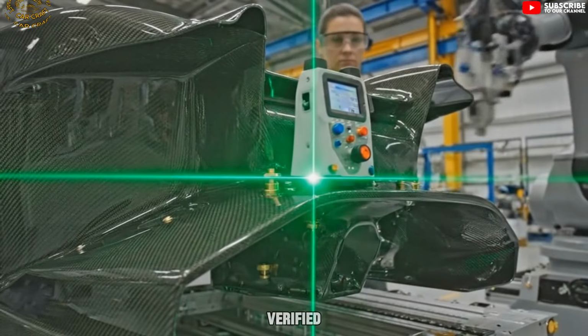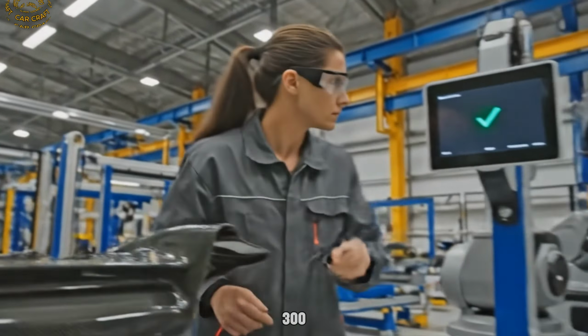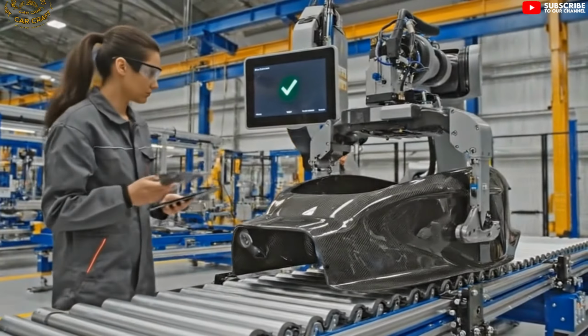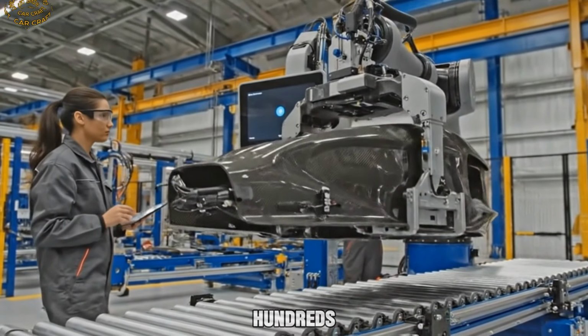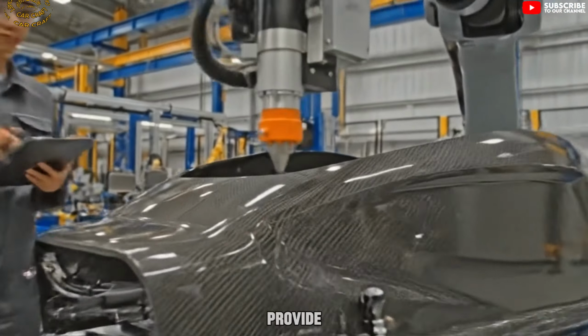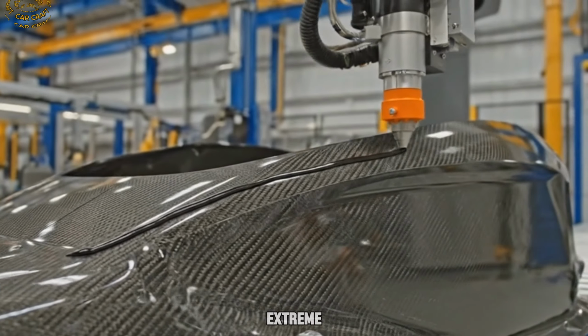Alignment is verified down to the micron, ensuring the car tracks straight at 300 kilometers per hour. The nervous system of the supercar is integrated, connecting hundreds of sensors to the central brain. Structural adhesives provide a bond stronger than welding, maintaining the car's extreme rigidity.